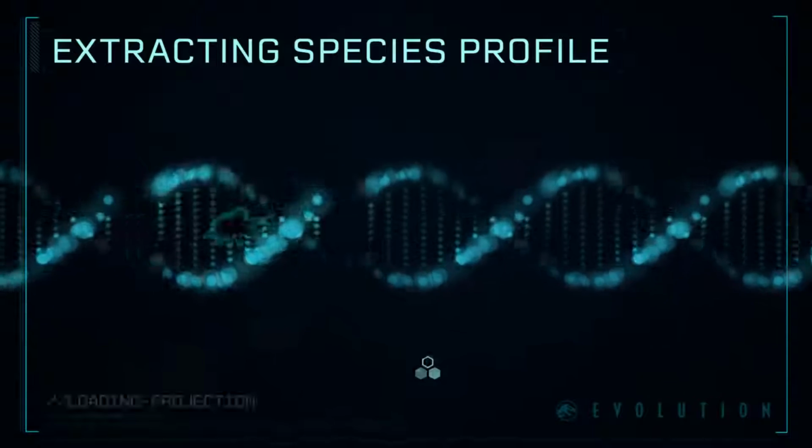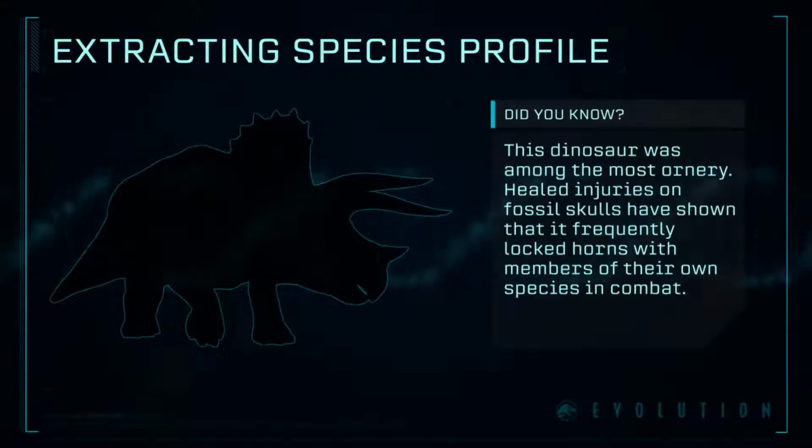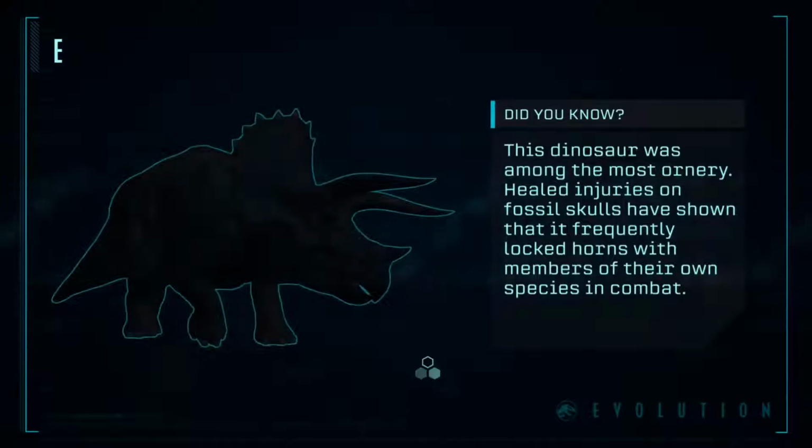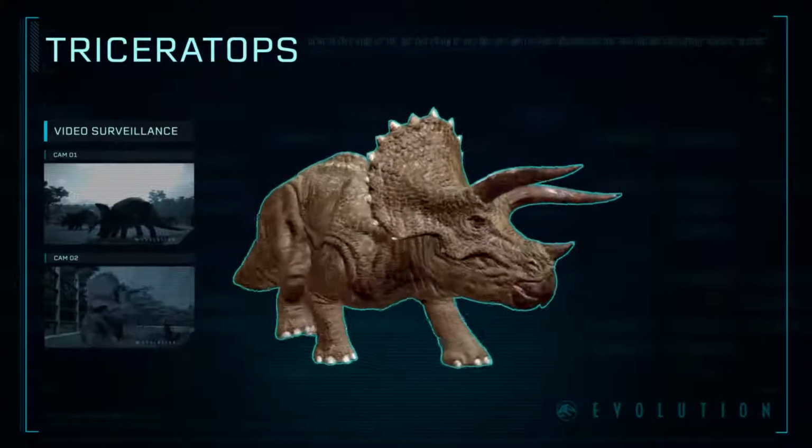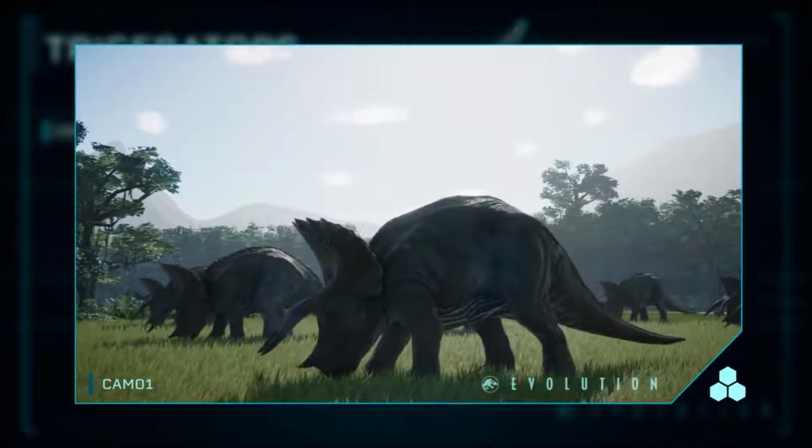Extracting species profile. Triceratops. A horned and armored genus of herbivorous ceratopsid from the late Cretaceous period of North America.